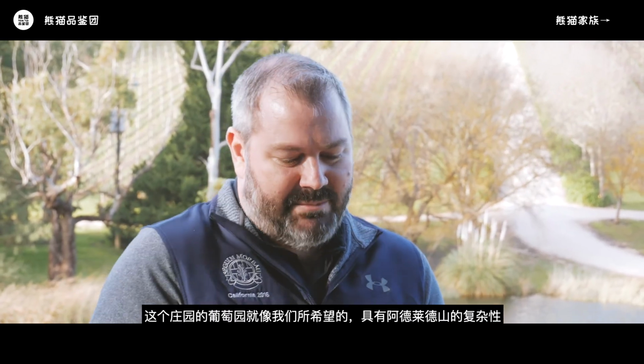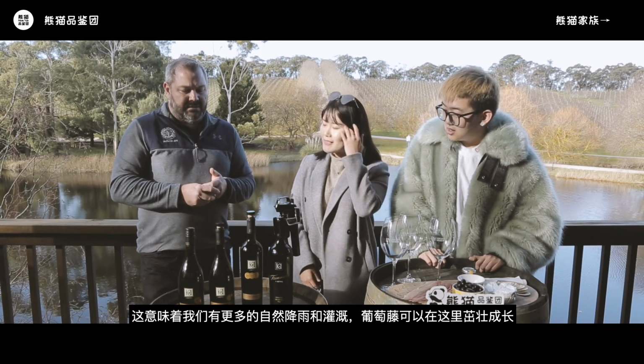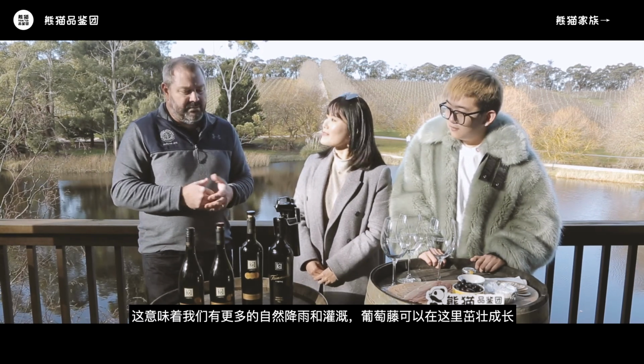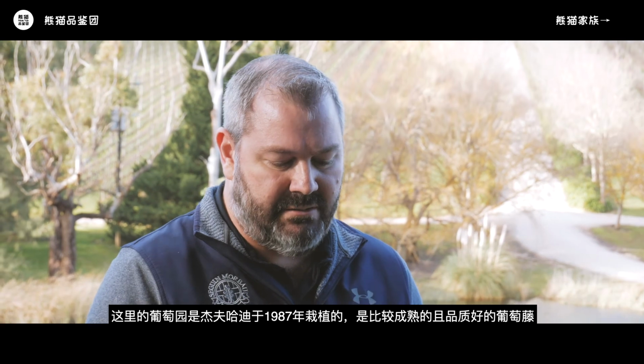So it's a site and it's a place, as much as we like the commonality of the Adelaide Hills. So we've got a lovely, beautiful natural rainfall here as well, because we are in a rain catchment area, and that means our reliance is more natural rainfall than irrigation as well. And our vines have been established here. Geoff started planting in 1987, so we've got some nice vine maturity here as well.